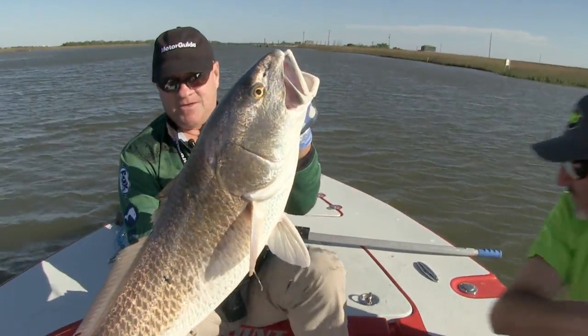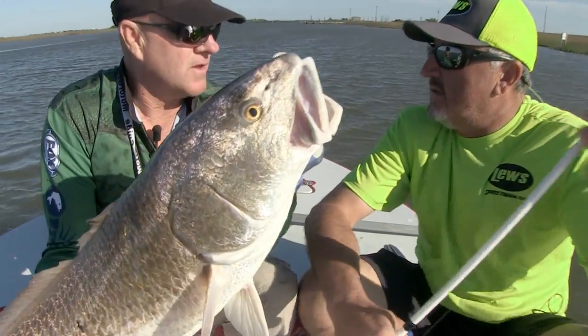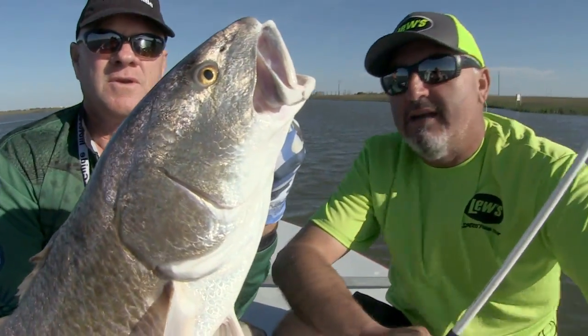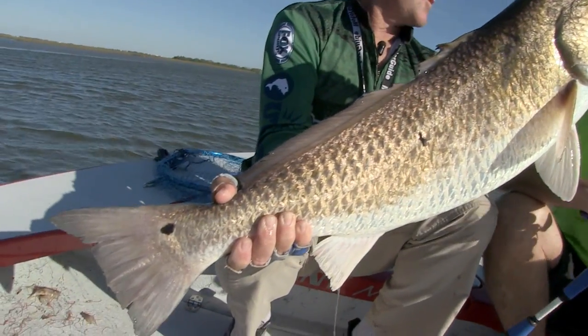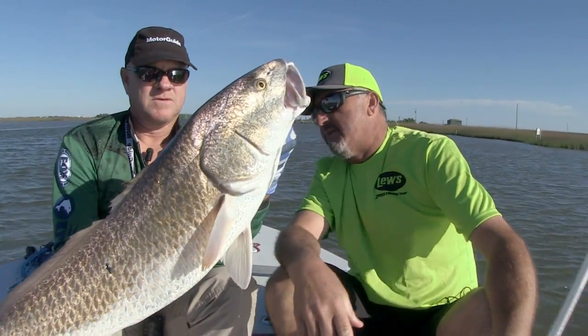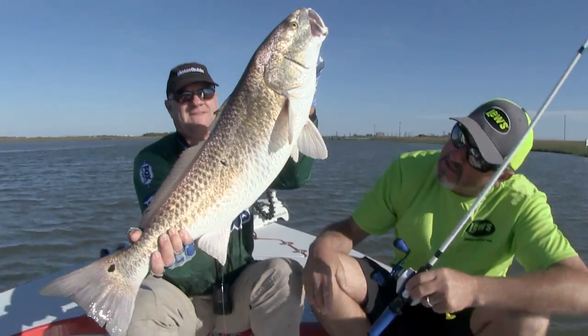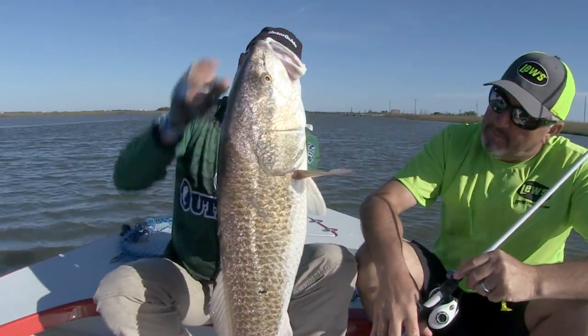Come in here, Kevin. Beautiful fish. So is this probably about as big a fish as you're going to catch back here in the marsh? We're in a little bayou back here. That's one of the biggest ones you're going to catch back here. How long is this fish probably? Probably 34, 36 inches, every bit of 15, 18 pounds. Wow. Maybe even closer to 20. Look at that big gut on it. That's a big fish. Big spawning female redfish right there.